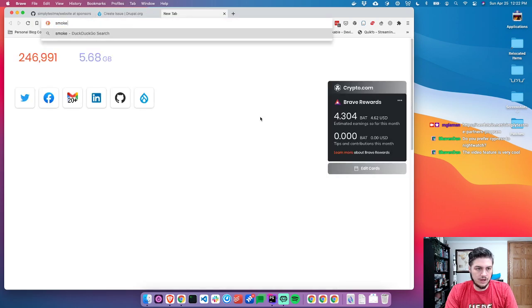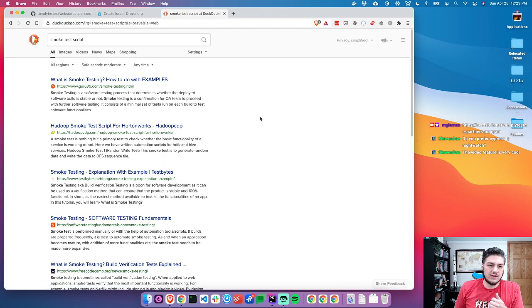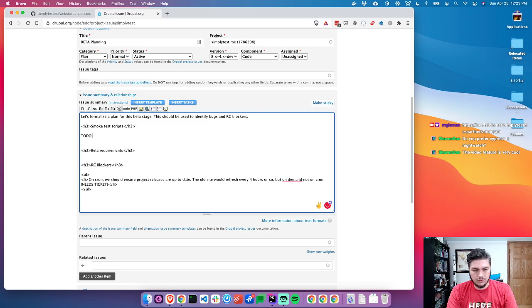And one thing we'll need is a smoke test script. If you're not familiar with that, smoke testing is what you call manual testing, basically, but not full rigorous. You just quickly go through things. To do: write a sample manual testing script for folks to try.